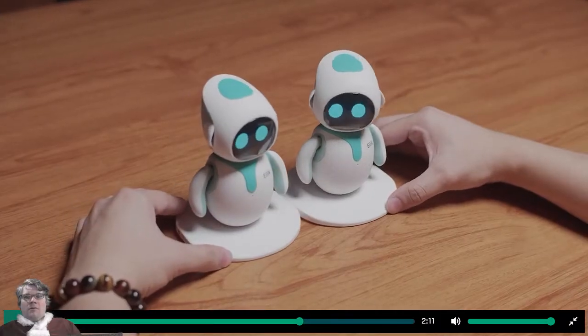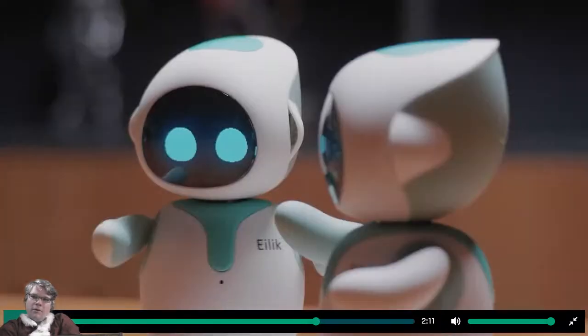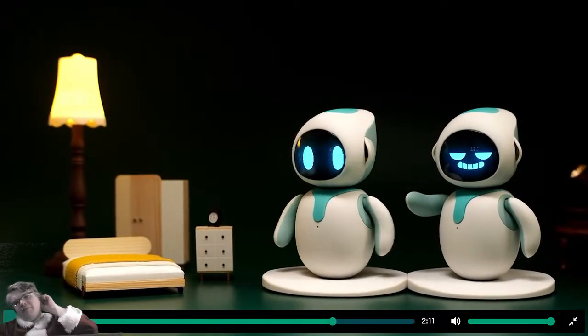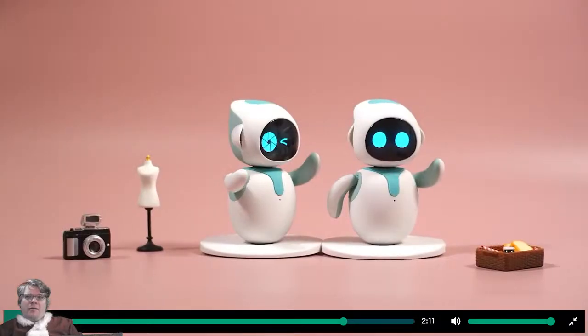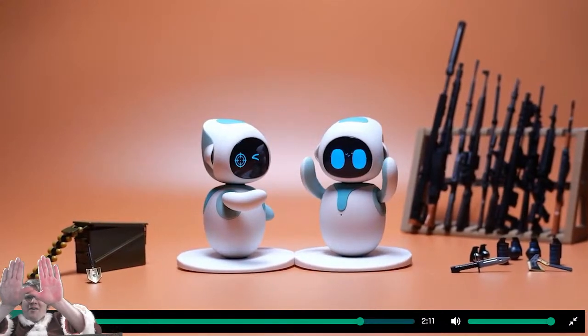You can snap 2 Eiliks together to start the magic moment. Hola. Okay. Cheers.